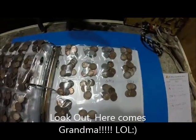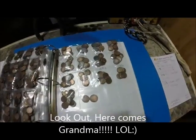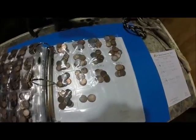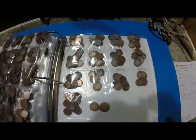But in total I ended up with about 500. Well, I did find a few more wheat pennies when I dumped out the other stuff. So I ended up with 507 wheat pennies and 104 silver coins.